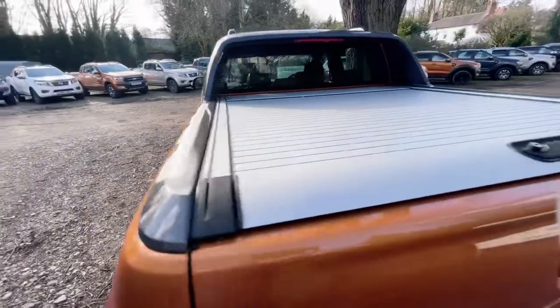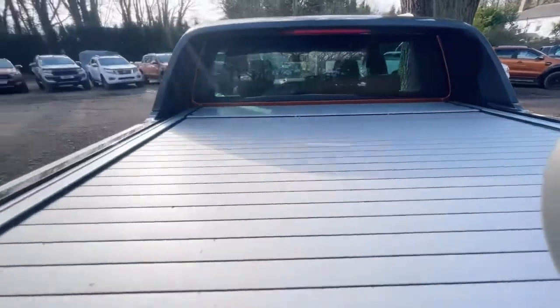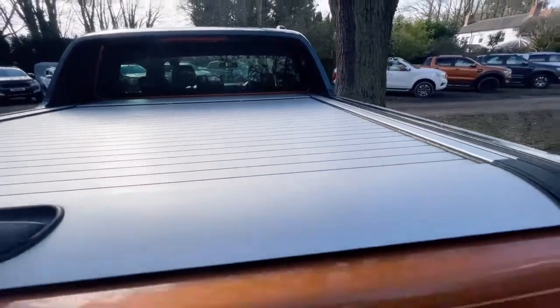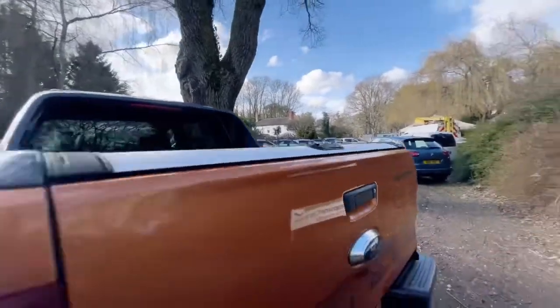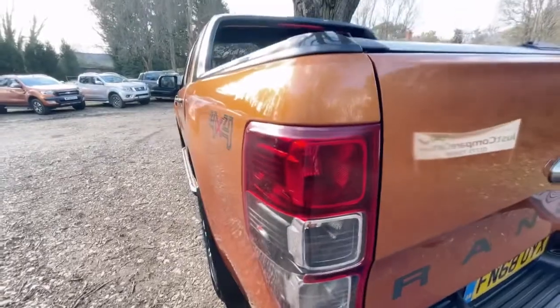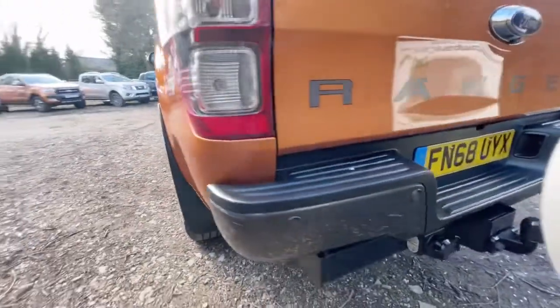It's got a mounting top roll, arguably one of the best that you can get, not cheap at all when they're new, and it's in great condition. So passenger side tail lights in nice clean condition, there's no damage, free from any misting, there's no cracks, everything looks all good. Rear bumper's in nice clean condition.